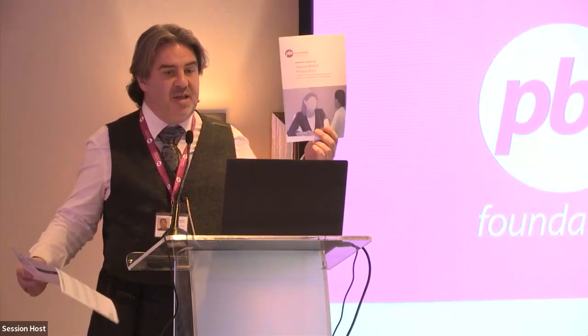So we have the A4, which stays A4, which is the patient guide to appointment preparation. And then we have the funny size, which goes down into A5, which is discussing PBC with your clinician. So these are the two documents that we're going to be discussing. They are coming round.